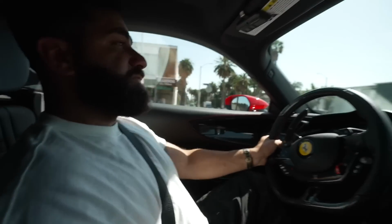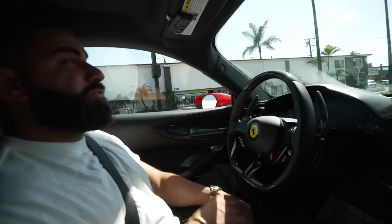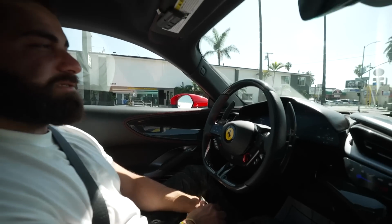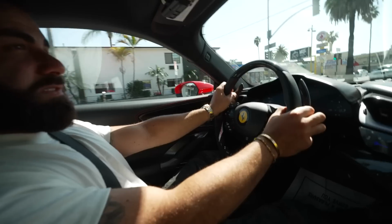It is frighteningly fast and smooth at the same time. So that smooth acceleration is just ridiculous in a car. And this is the future of supercars, honestly. Customer's gonna come grab it.